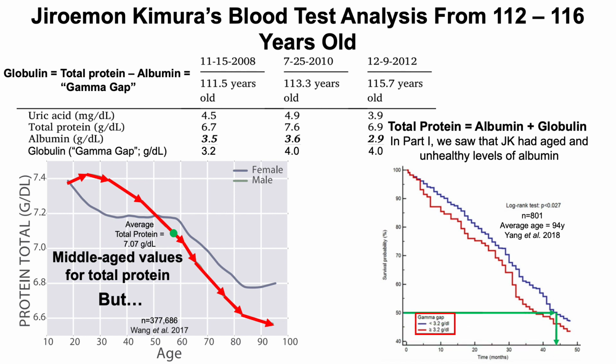Starting with the people who had relatively low globulin levels, we can see that they had an average life expectancy, a median survival when looking at 50% survival, which is what the green line indicates, of about 44 months from the baseline assessment. However, people that had higher globulin levels or a higher gamma gap lived significantly shorter, as shown there. And note that Jarahiman's average globulin level or his gamma gap was 3.73 grams per deciliter, which would put him on that red line for a significantly shorter life expectancy after the baseline assessment when compared with people who had a lower gamma gap.